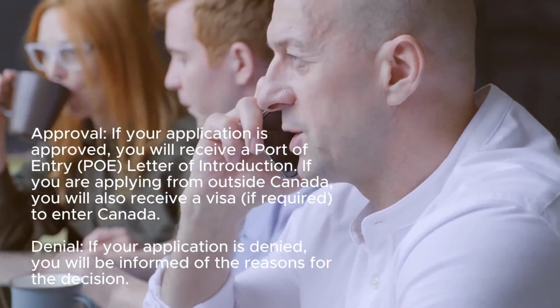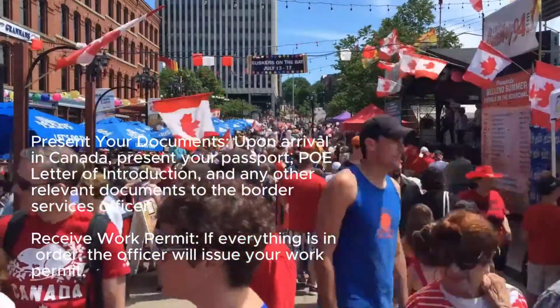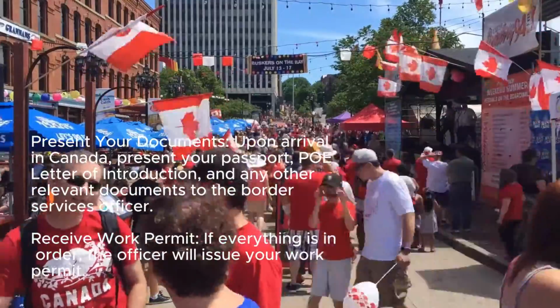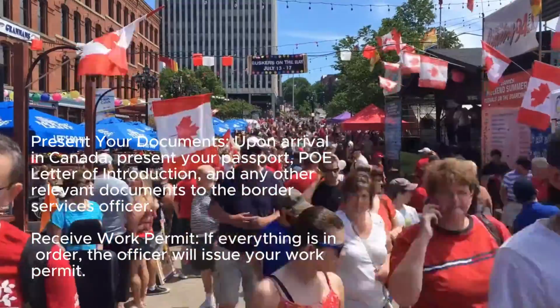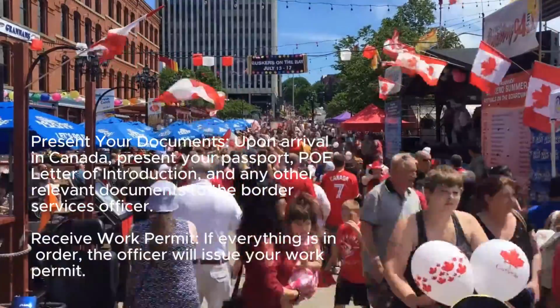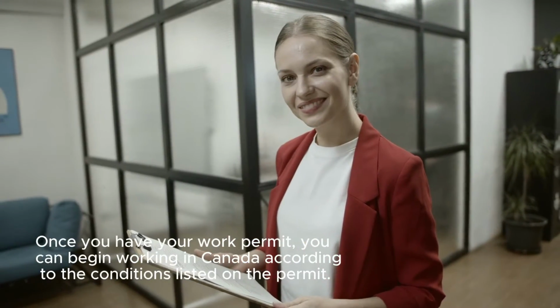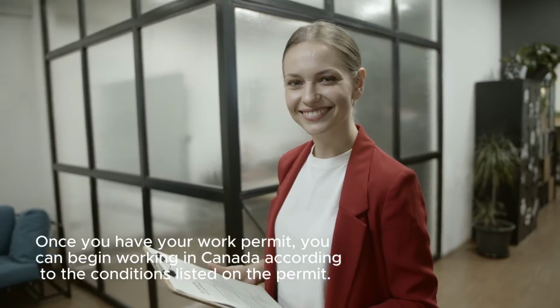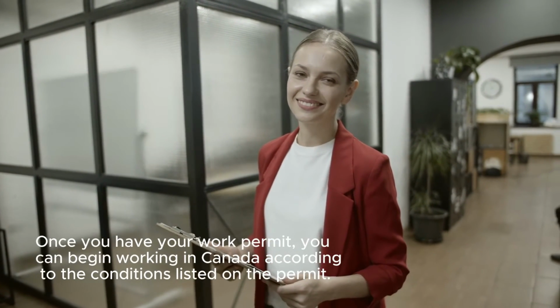9. Travel to Canada. Present your documents. Upon arrival in Canada, present your passport, POE letter of introduction, and any other relevant documents to the Border Services Officer. Receive work permit. If everything is in order, the officer will issue your work permit. 10. Start working in Canada. Once you have your work permit, you can begin working in Canada according to the conditions listed on the permit.